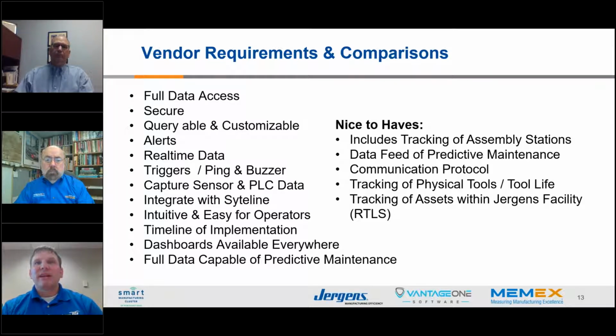And then we also identified a list of nice-to-haves, some of the things that, as we started talking to solution providers, seemed like they would be more challenging based off our environment. So we have some manual assembly stations that use just screwdrivers to assemble parts. How can we tie into those when there's no machine that they're actively working on? Also, physical tracking of tool life as operators change out tools and things like that.